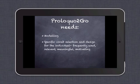As I said, you can't pick up something off the shelf that's just particularly ready for the individual. You need to specifically design the vocabulary for them so that it meets their needs, exactly what they need. We need to have vocab that's frequently used. We need stuff that's relevant to their life and meaningful to them.